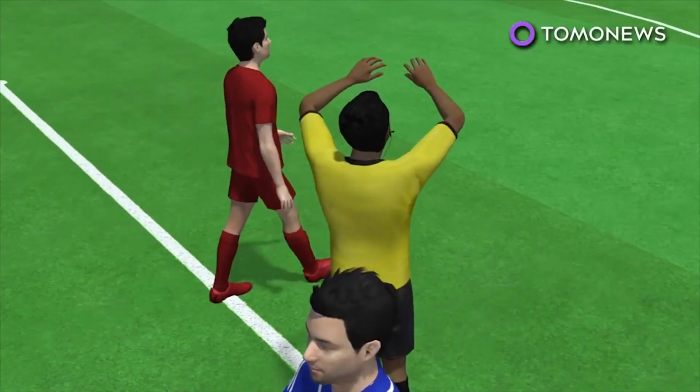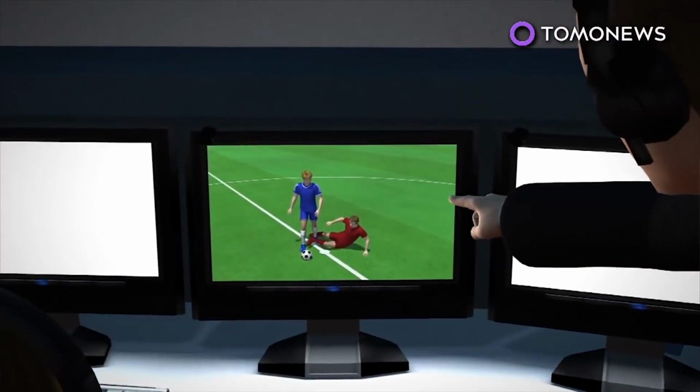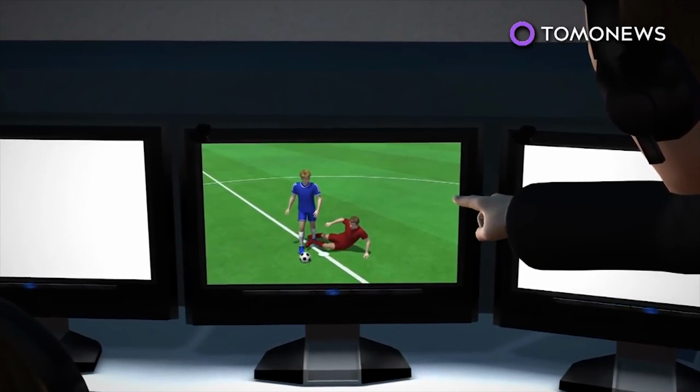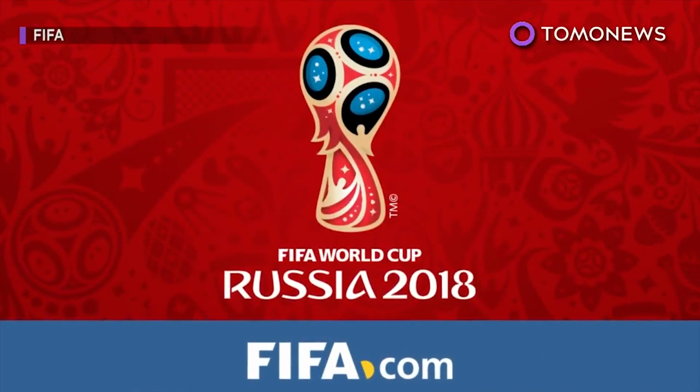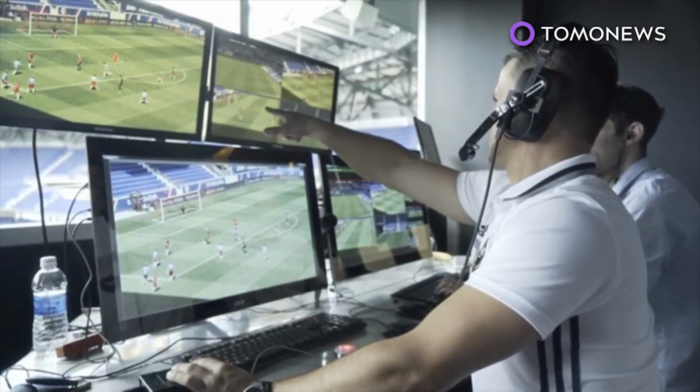VAR was introduced as a technology-based solution to correct the human referee's errors when they need to make a decision in just split seconds. Last month, FIFA announced that Hawkeye will be the VAR system provider and will feature its camera prominently in all the FIFA World Cup fixtures in Russia this summer.